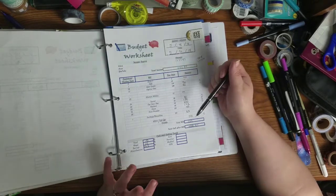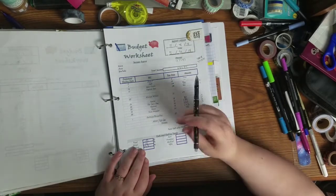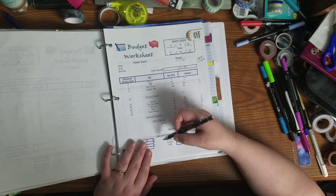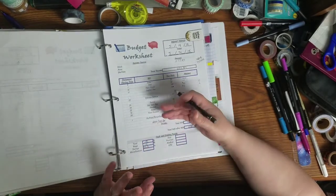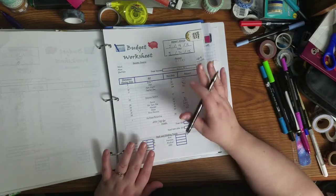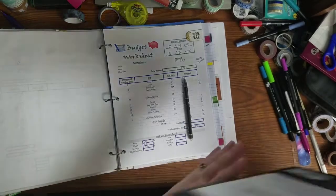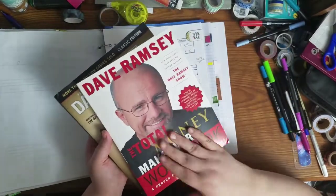I feel like I'm forgetting something, but I've looked and looked and looked and I can't see anything. Which is fine because I need to build up my emergency fund anyways. I'm trying to loosely follow Dave Ramsey's plans. I'm at least doing the steps. I may not follow his philosophy, but that's because I have the book. One second here. I have the Dave Ramsey Total Money Makeover and the workbook.